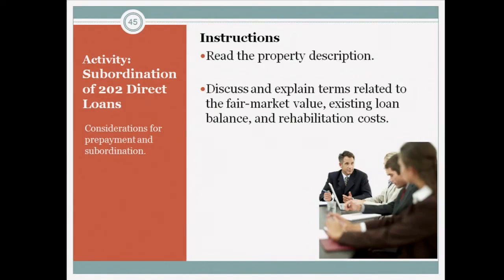So we have another little activity that I think Margie's going to read and test me on again. Sure. All right. So in this activity, we're going to discuss and explain terms related to the fair market value, the existing loan balance, and rehab costs for our little case study here.